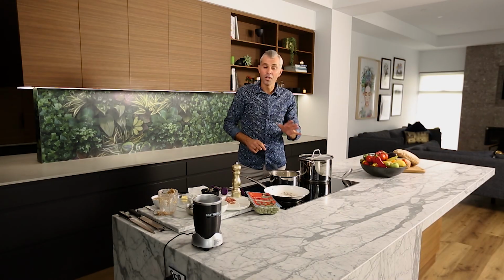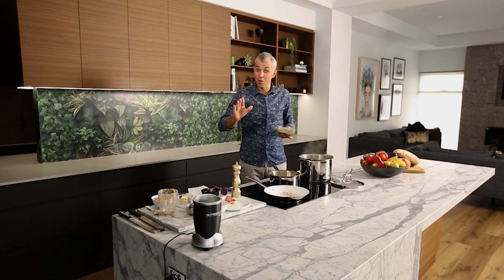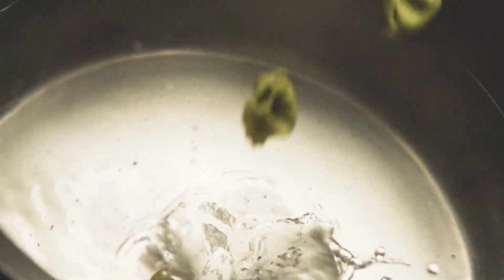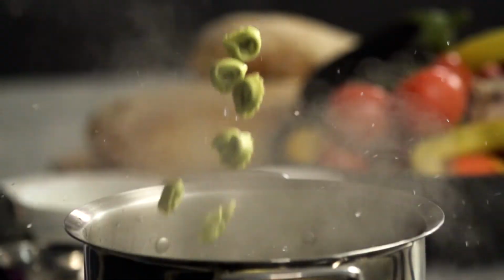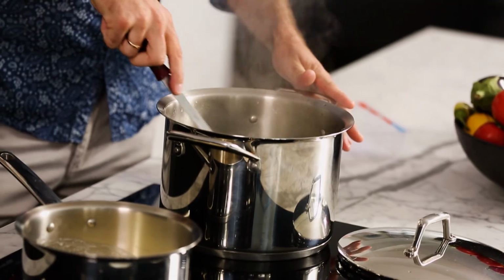Whilst our sauce is cooking away, we need to add our good quality tortellini into salted boiling water. Now, not too much salt because our prosciutto is our salt content in this dish. In with the tortellini. Give them a stir, just to separate them all and make sure they cook nice and evenly.